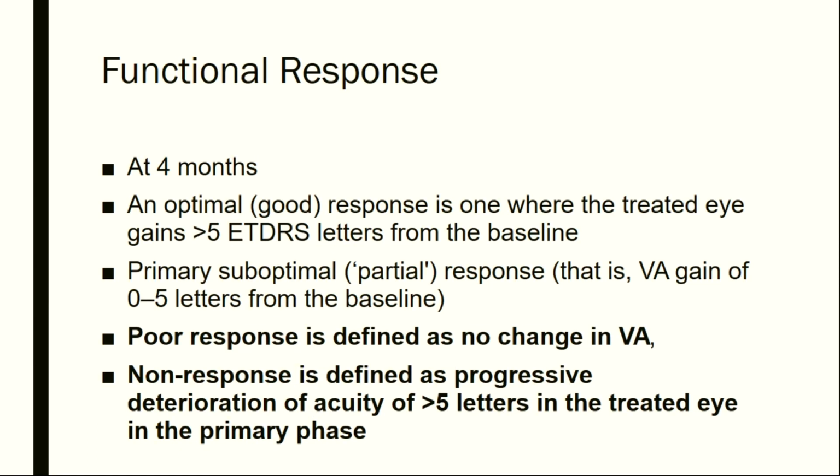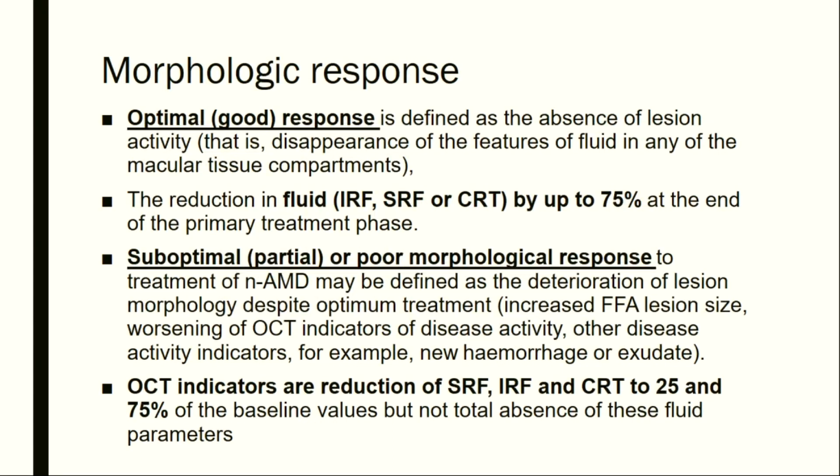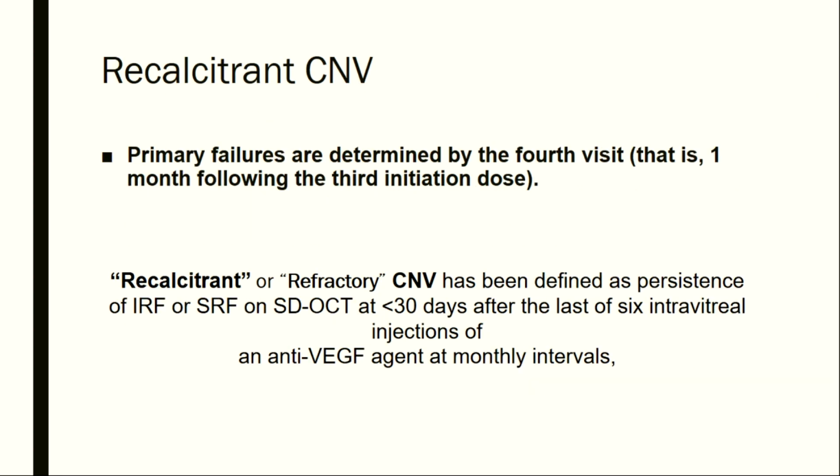Functional response is usually assessed about 4 months after 3 monthly injections have been given. Poor response is no change, non-responder is a drop in vision, and a good response is a gain of more than 5 ETDRS letters. In terms of a quantitative response on OCT, a better than 75% decrease in IRF, SRF, and CRT is a good response. Anything less than 25% decrease is an inadequate response.